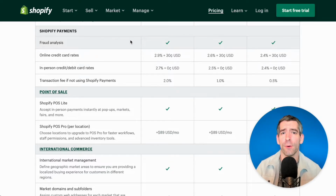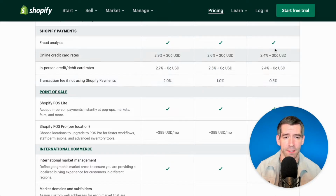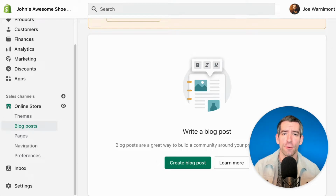So Shopify kind of pushes you into using their own payment processor. However, they support like hundreds of other options. But there is a significant fee for using a third-party payment processor, whereas with Shopify Payments, there's not a fee at all. As you can see, the transaction fee, if not using Shopify Payments, is 2%, 1%, or 0.5%, depending on your payment plan.